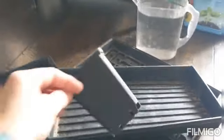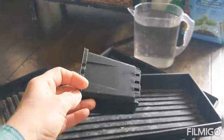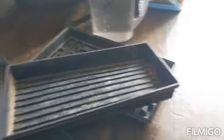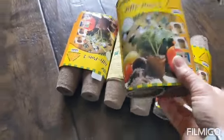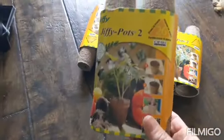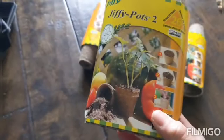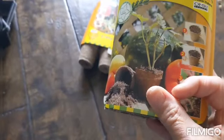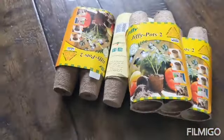Sometimes I use these plastic pots that I've gotten from other plants that I've bought. But this year, again, I'm going to go with these Jiffy pots. I like these because when the time has come to put them in the ground, you just break out the bottom and then stick these in the ground, and this pot will actually decompose in the ground with your seedling, and then their roots don't get disturbed as much.